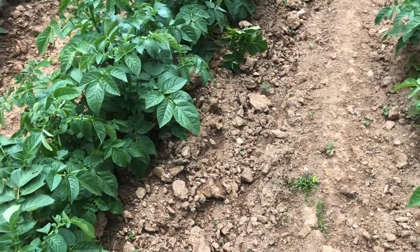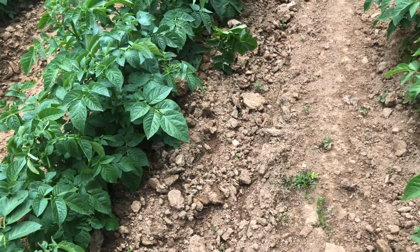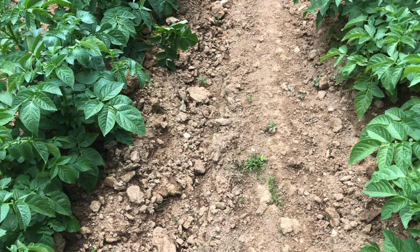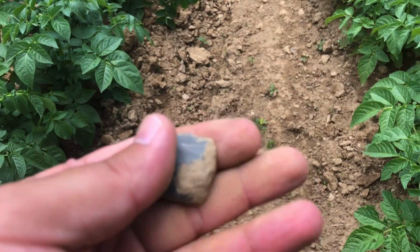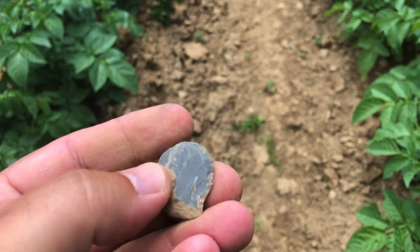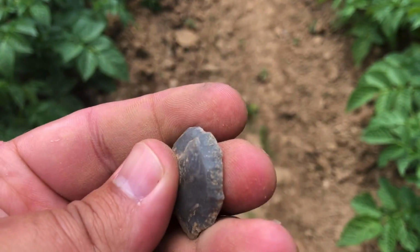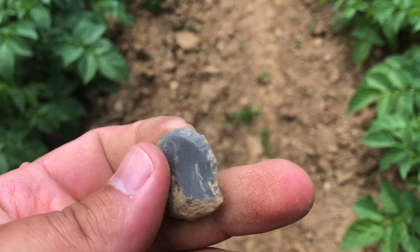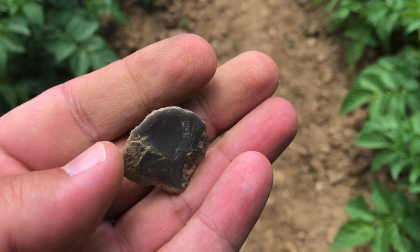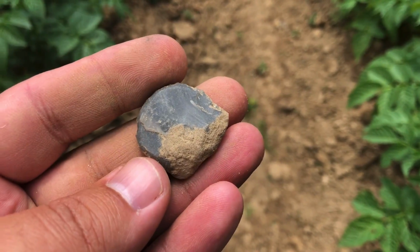Alright guys, I decided to come back to the garden when it wasn't raining because I had to move a little quicker than what I liked, and I felt like I might have missed some things, and I did. Check out that cool thumb scraper. Man, that's worn so smooth right there. That's been worked all the way around. Been like a hide scraper or something. Very, very cool piece.